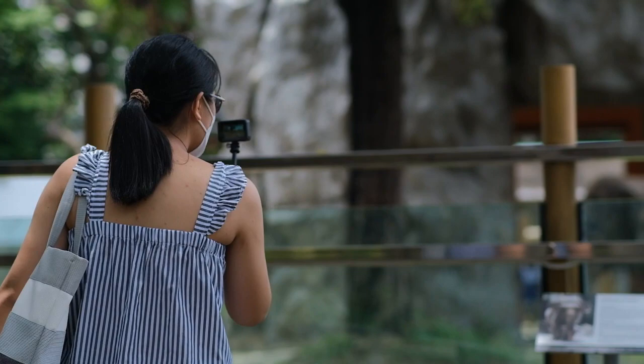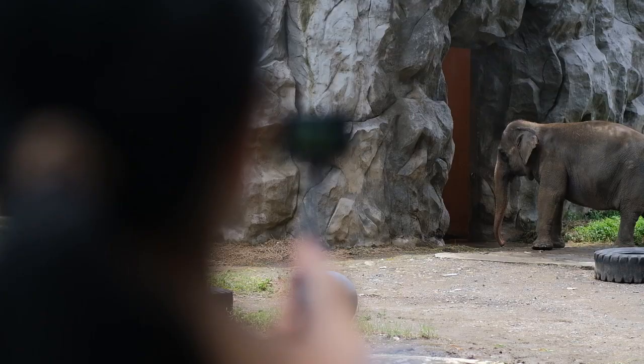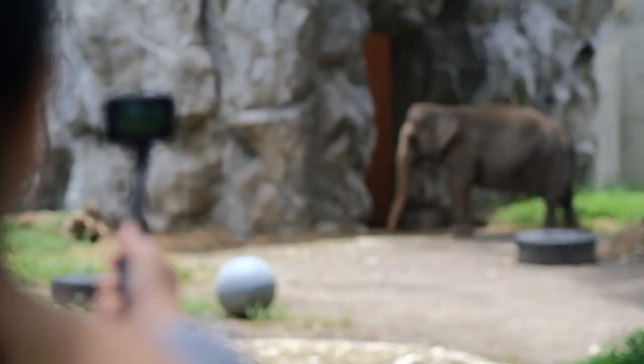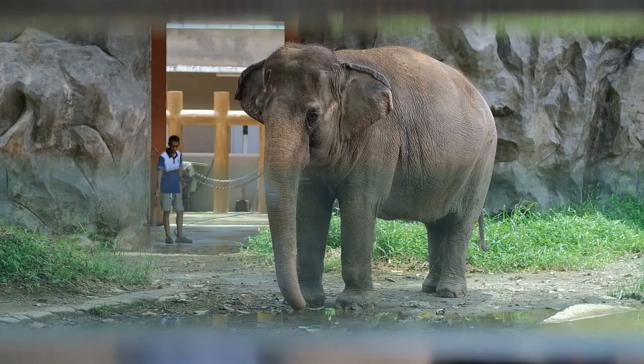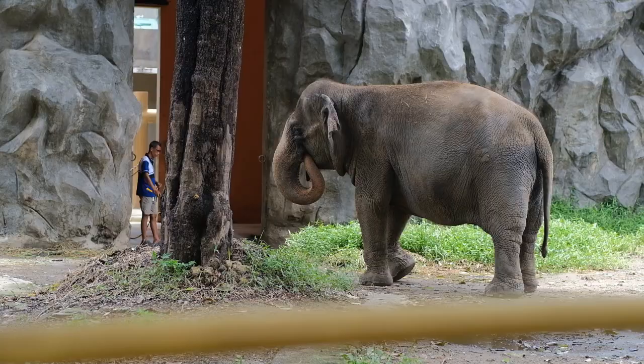Situated near the entrance is the zoo's most popular resident. Molly is a female Asiatic elephant which was brought to the Philippines from Sri Lanka in 1977 when she was around 3 years old. Now, she is about 48 to 49 years old.